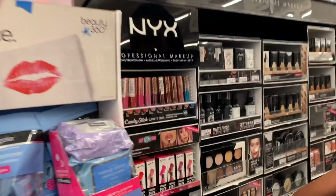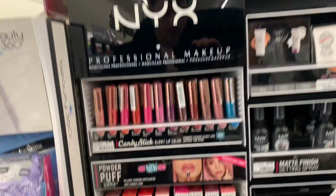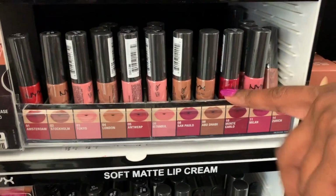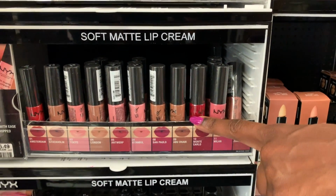All right, so now we're in the NYX section. I was gonna kind of go in order of the face, but look, hello everybody. But NYX, these lip creams, you guys, are so good. They're soft matte, but don't let the matte scare you, because I have really dry lips, so I always think matte is bad. They're long wearing and they're very comfortable.